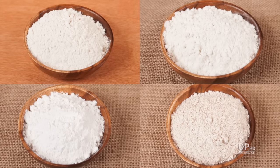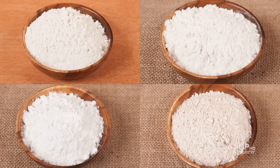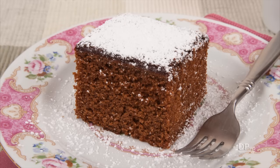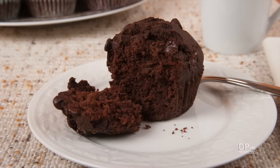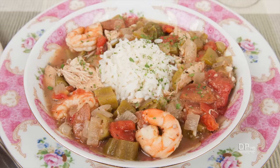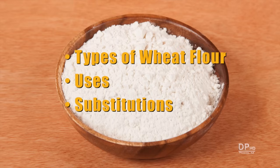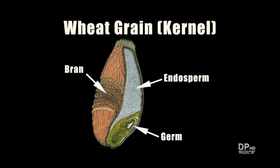Flour made from wheat has a wide variety of uses, from leavened and unleavened breads and crackers to cakes, cookies, muffins, and as a thickener for roux and sauces. This video is an overview of the types of wheat flour available to consumers in the United States, their uses, and substitutions. All wheat flours begin from wheat kernels.